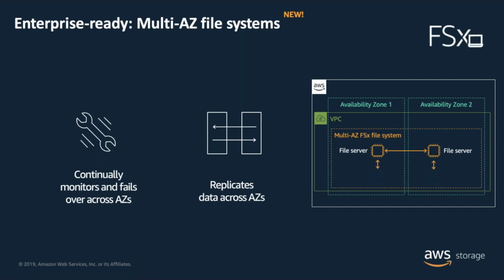So with FSx for Windows File Server now, you can create multi-AZ file systems with a click of a button. And that's a new capability that allows you to span those availability zones without a whole lot of heavy lifting. So you no longer need to set up or manage replication across AZs. We do that for you.